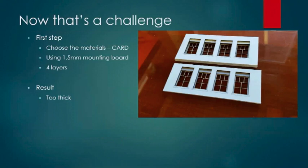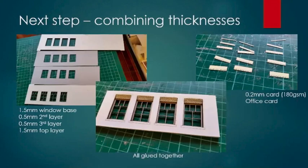So first step, I thought, could do it in card. So I took the mounting board, and using 4 layers of 1.5 mil thick card, we drew up the windows and the different layers to try and get the thickness to make all this brickwork. The result was it was a bit too thick. So start again, different thicknesses. I had a thick bottom layer, a thinner third and second layer, and a thick top layer, which when glued together and used with some very thin card brickwork, actually looked as if it was doable.